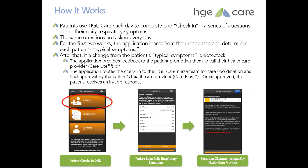The application is available in both English and Spanish, and the HGE Contact Center provides support in both languages. All questions require a response to submit, so there's never a time when a provider is asked to consider a partial check-in, and the app checks to make sure that the values are within the expected range, specifically around peak flow meters, making sure that the peak flow numbers are valid numbers.